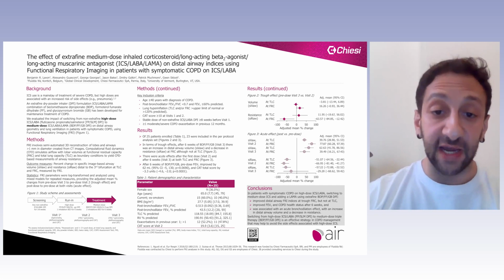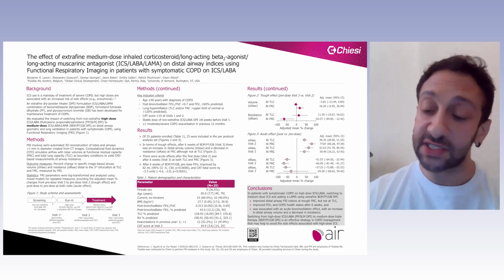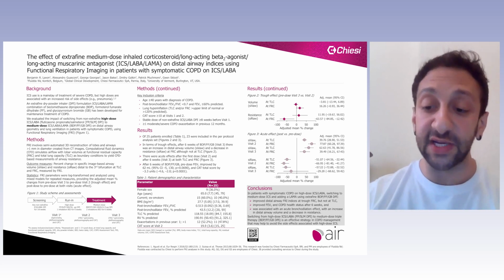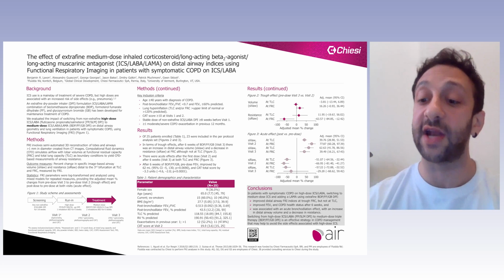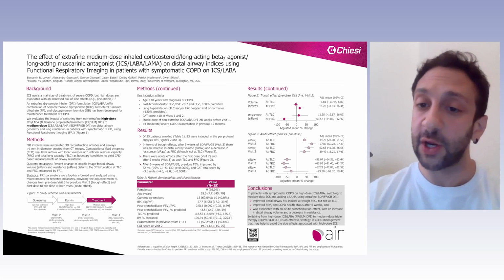So what we ended up finding was that in these subjects, there was a significant increase in the distal airway volumes and a significant decrease in their distal airway resistances. But we only observed that change at FRC, or at expiration.